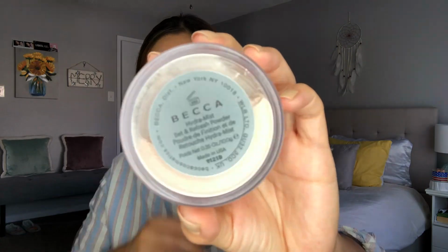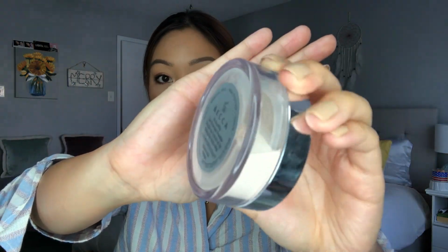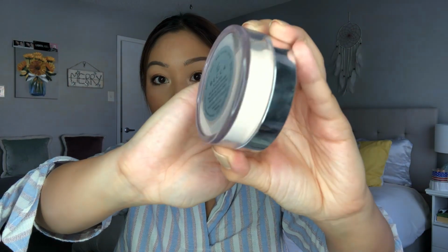Okay, I actually have a powder I want to talk about. This is the Becca Hydra Mist Set and Refresh Powder. Sorry, this cap is blinding. I don't want to do that up close to you. But if you look really closely, you can see it's just like a standard powder. You shake it, it's finely milled. It's really, really nice. It just looks like a random normal powder from the outside, and then you open it and it has a little sifter.